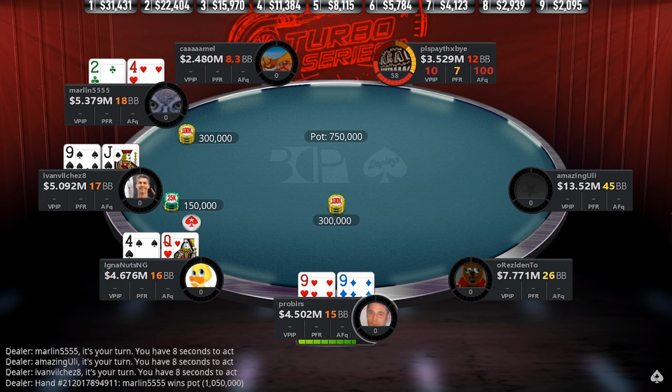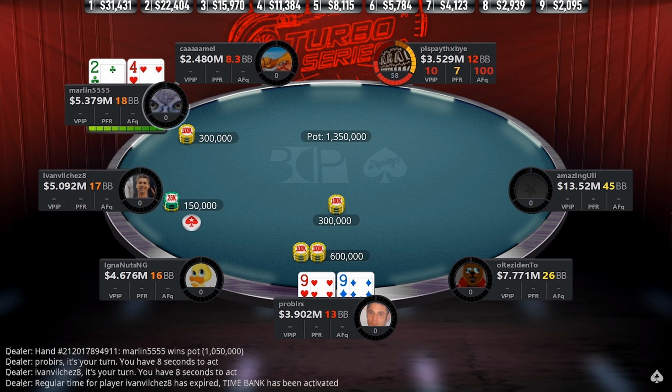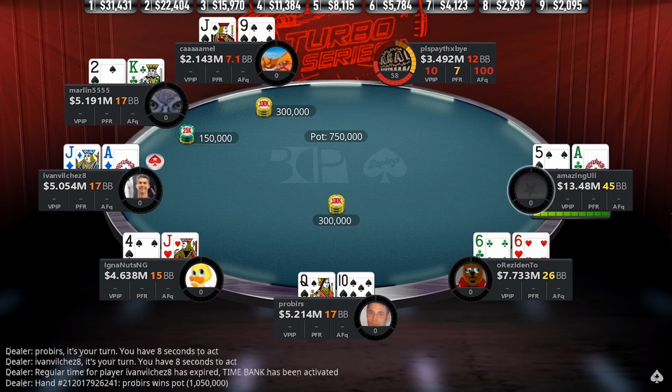Folds around to Probris with pocket 9s. Doesn't look like he's going to get action. Ivan with 9-jack suited could get excited. Go for a 3-bet. Calling feels weird. We're way too short to do that. Ivan just lays down the suited jack 9. Picks up an ace jack suited.